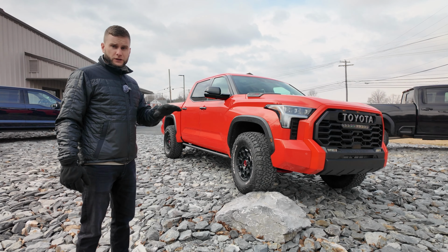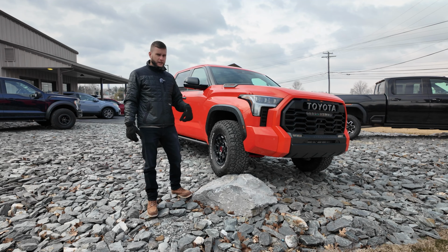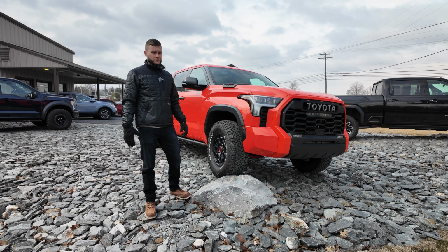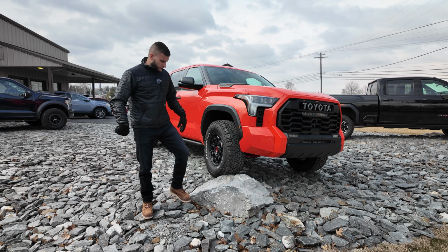Full off-road suspension, bigger tires, the TRD wheels. I'm a newbie to these trucks, but sweet looking truck. And hey, it's a Toyota. It's their new platform, the redesigned front end, redesigned interior, which was new in 2023. So I guess not brand new anymore, but let's walk around this thing.